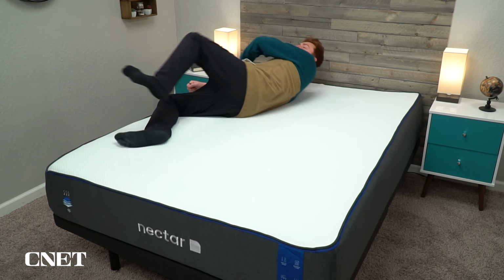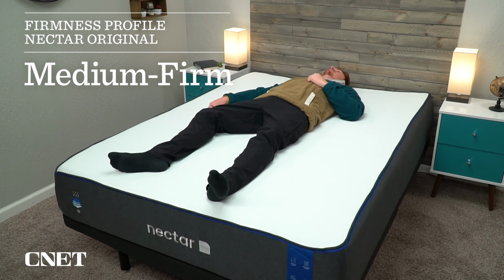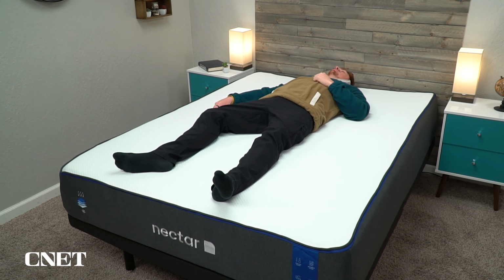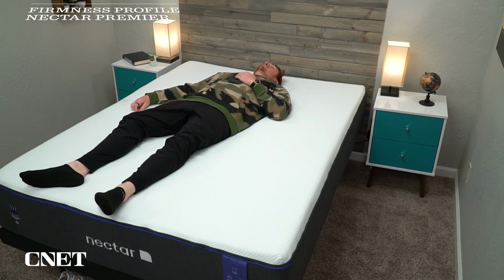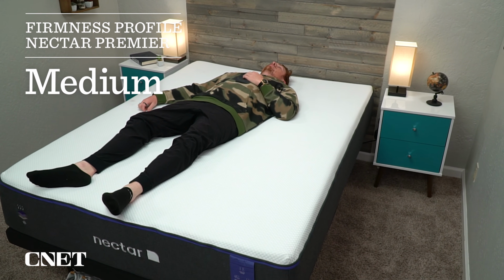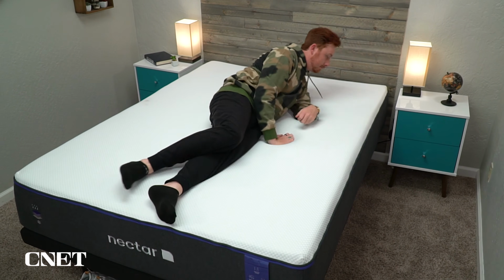When it comes to firmness, we found the original Nectar to be around a medium firm, so a nice option for back, stomach, and combo sleepers, although not really combo sleepers because of how difficult it is to rotate. But the Nectar Premier is going to be quite a bit softer at around a medium, so you have some decent options with Nectar.